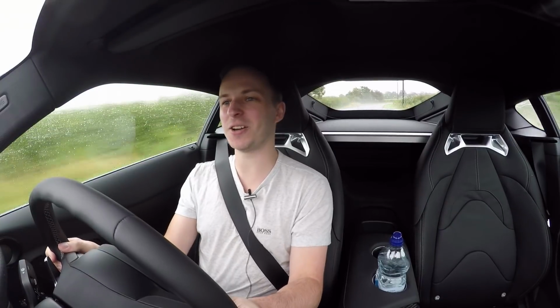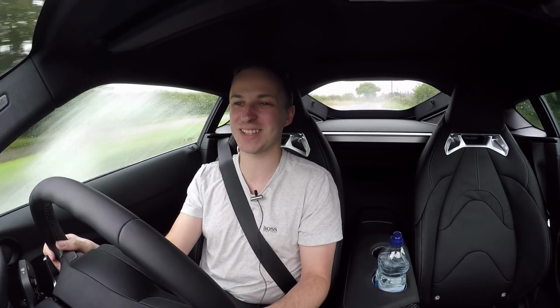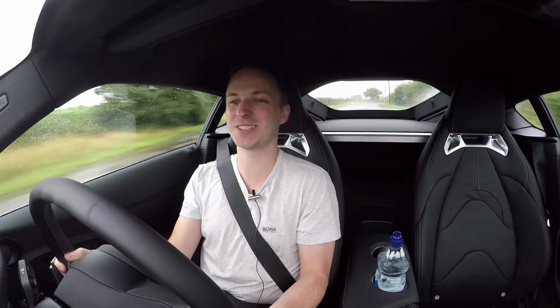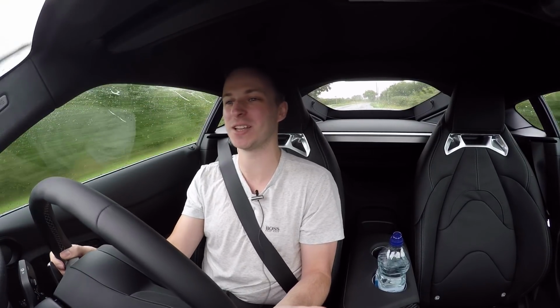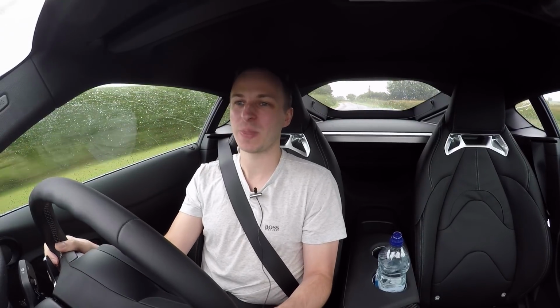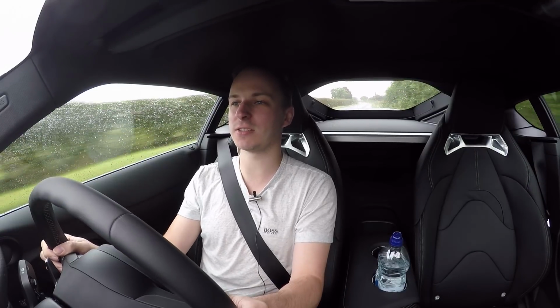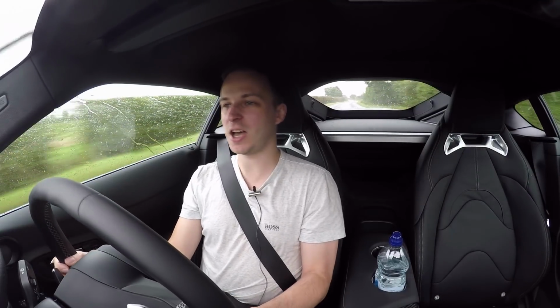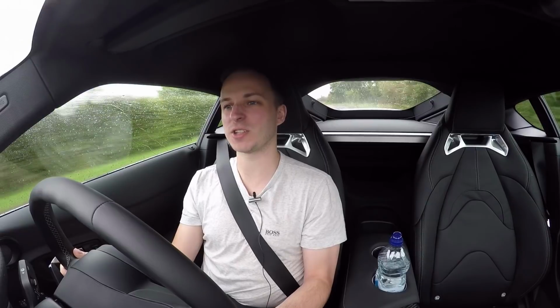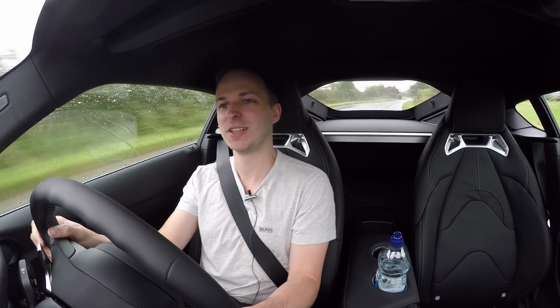God, this road is equally terrible with puddles everywhere. This is the worst weather and the worst roads. I don't know if you can hear all these massive puddles that I'm hitting. The worst weather and the worst roads to be doing this on. But I didn't want to wait a week until we have a nice day, because I've posted loads of stuff on Instagram already about this car. I just wanted to get my raw first impressions out there. I need to find some better roads.